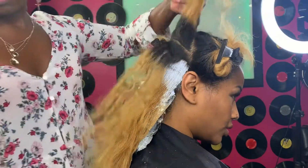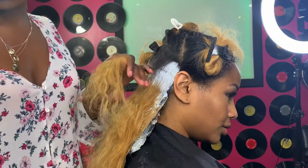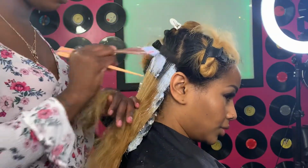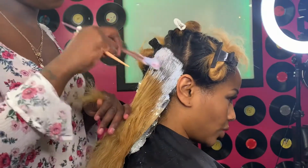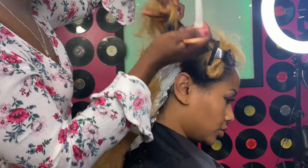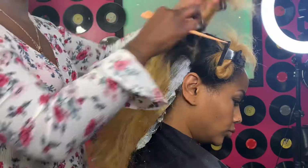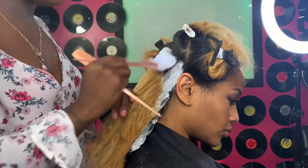As you can see, I'm leaving a little teeny bit of the roots out. She wants her hair to look like a natural blonde, where it looks like it grew out a little bit. So I'm not going to apply all the way to the root. I'm going to leave a little bit under half an inch, and I'm just going to go ahead and apply that all the way around.